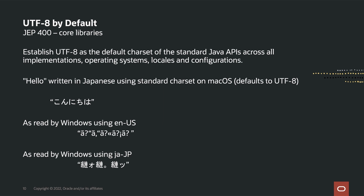This change has the potential to introduce some compatibility problems. So it is possible to revert to the prior behavior, where the default set from the operating system was used, if you run into problems.